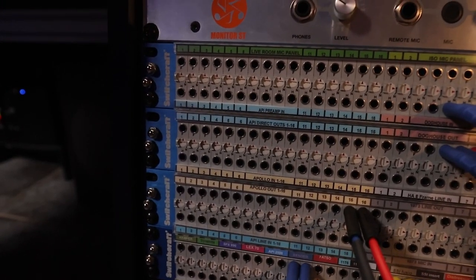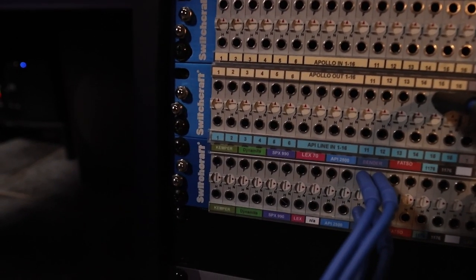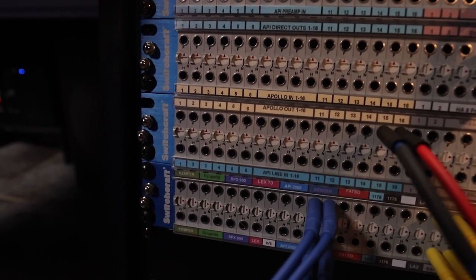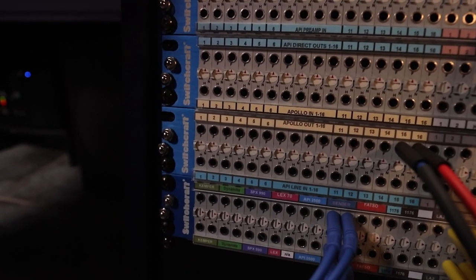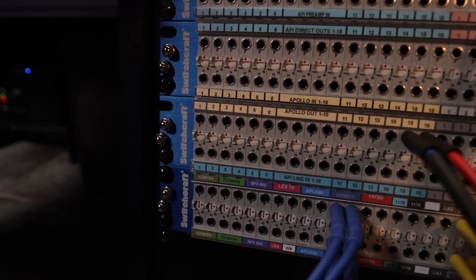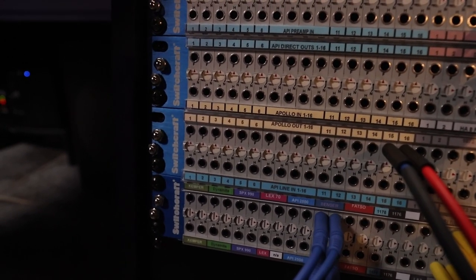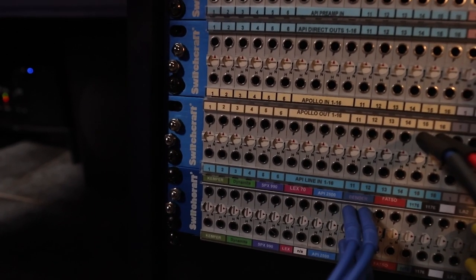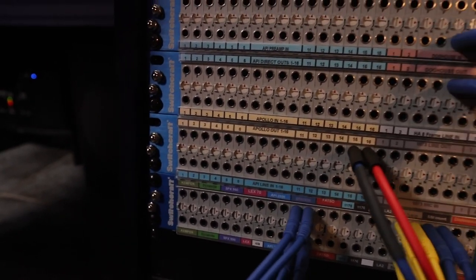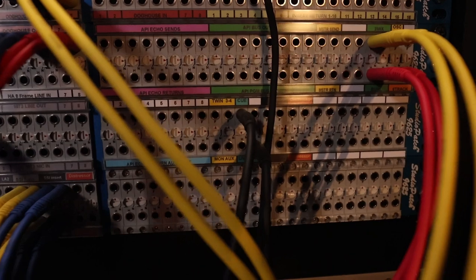The direct outs of the API go right into the Apollo, and then the Apollo outs go right into the API line ins. So that way I can go out of Pro Tools right into the line ins of the API. They're normaled, so I don't have to patch anything there. So it's already connected. The only reason I would is if I didn't want to use the inserts for some reason, and I wanted to go out of a channel into something directly, for whatever purpose. But it's just nice to have. And then I have my cue out here, and that's coming from the Dangerous monitor.